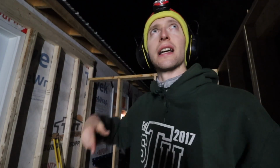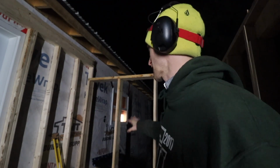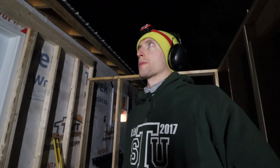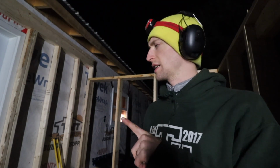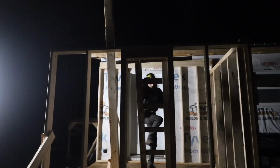Alright, next step, I need to get a top plate across this and across here, and then what I'm going to do is build this sidewall on this side actually completely different. I'm not going to frame it up, I'm going to put the rafter there and then put up boards all the way to the rafter just so that we can kind of retrofit it so that the door actually fits in without having to take out both top plates.